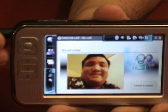When you pop it open, it actually turns on the video chat application, as you can see right here. Now, the camera is only 640 by 480, and even for that resolution, it's not particularly great. But it does work, and it will work with future voice and video applications.